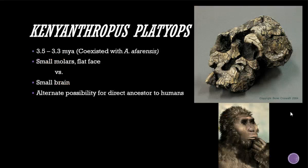Okay, then there's this other guy about the same time coexisting with Australopithecus afarensis, and that's Kenyanthropus platyops. And you see this same kind of mosaic, right? You've got small molars, that's human, flat face, that's human, and a small brain, that's ape-like. Kenyanthropus we don't know a whole lot about. We've got this lovely skull that you see here. But here's the thing. They are an alternate possibility for a direct ancestor to humans. And so this is another hypothesis about our own evolutionary lineage.